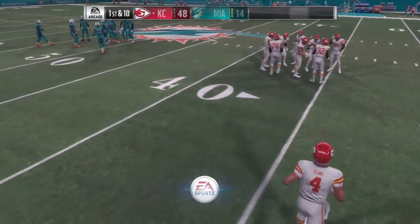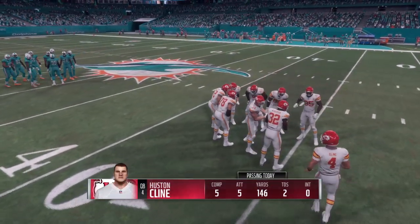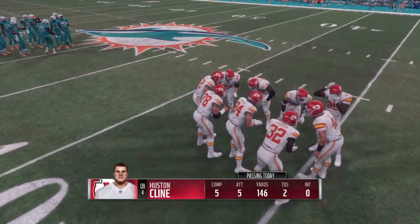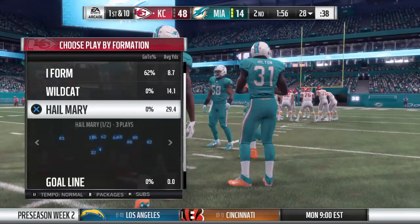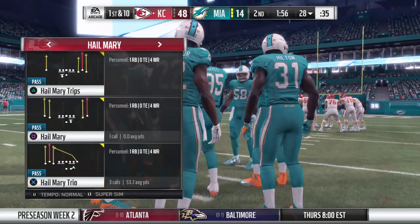Now here's the signal caller getting ready to lead this offense again. I'm sure he wanted to have a huge game as the quarterback, but really on the ground, they've been very, very hard to stop. Maybe you just keep going to that well.